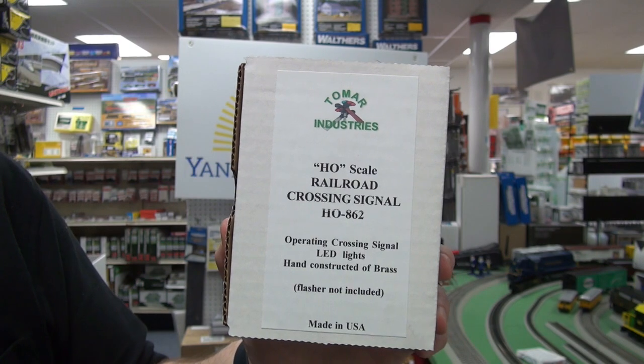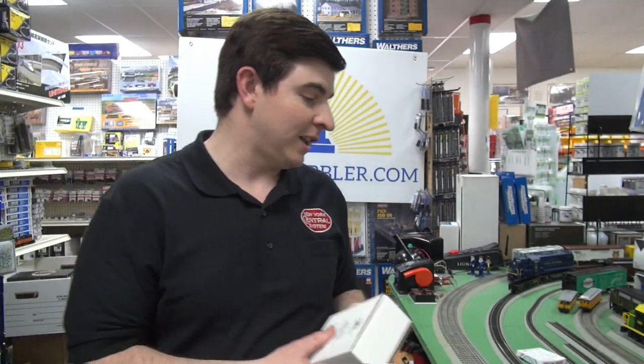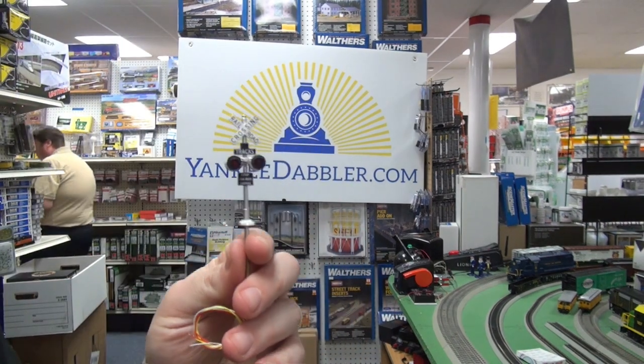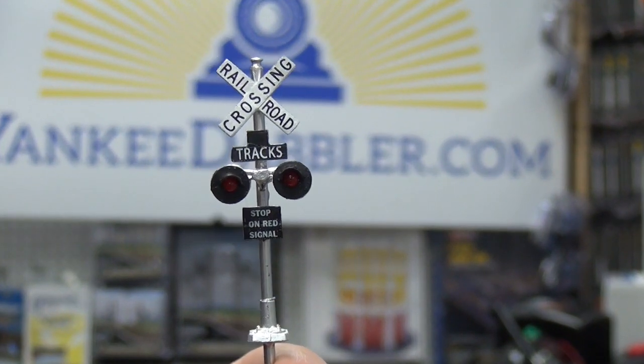Now this is an operating crossing signal with LED lights, and it's made of brass. And I have one of these out here. You actually get two in a kit. And what I'm going to do is zoom in a little bit so you can see it. If I put it close to the camera, it gets a little blurry, but if I do it this way, you can see it really nice.